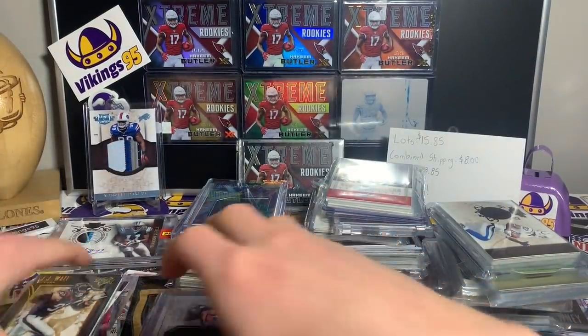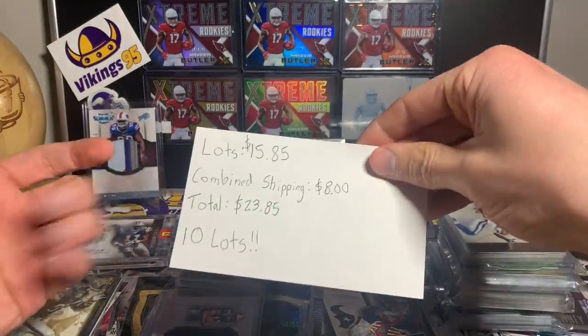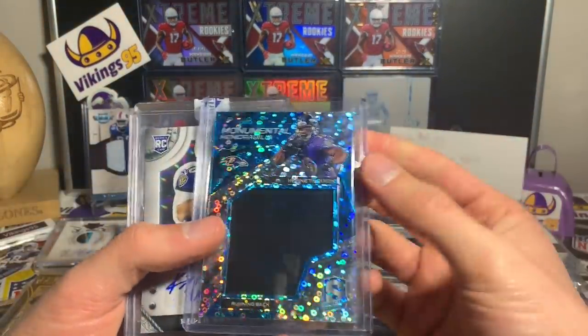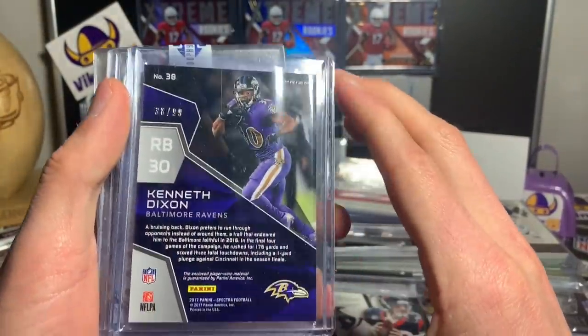All right, so that is one of the four piles down. Again, I got all this for $24. I think I got a steal. Let's get into the second pile. Starting off with Kenneth Dixon Monumental Memorabilia out of 99 with that jumbo patch right there.